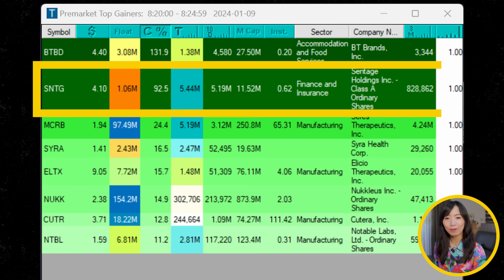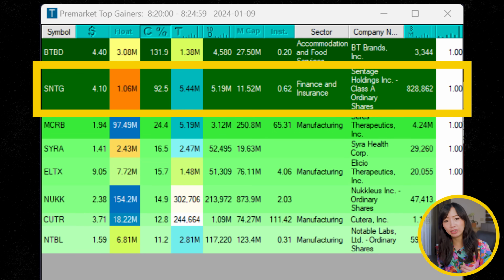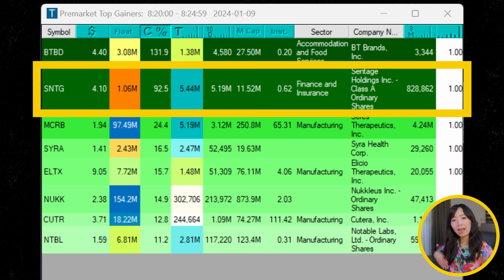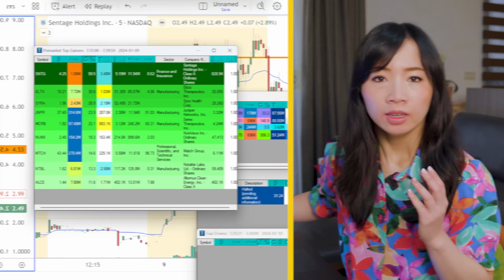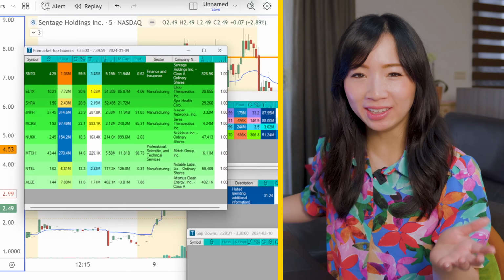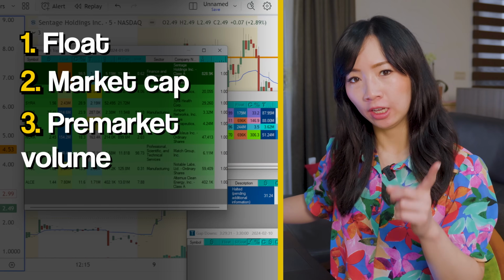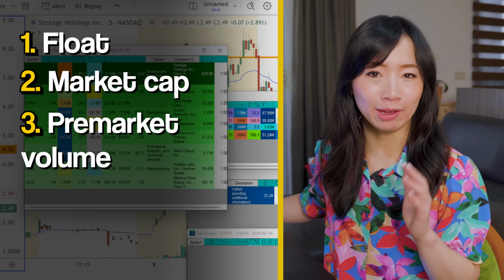And this was highlighted on my customized small cap scanner. This is basically a very simple gap scanner that starts running at 4 a.m. market time every single morning, scanning for the highest gappers on the day. So a pro tip here for stock selection when it comes to trading these small cap gappers is that you want to look at the float, market cap, and the pre-market volume.